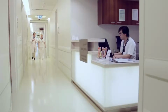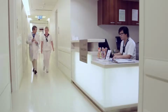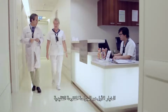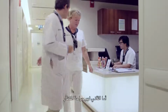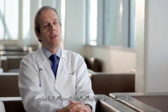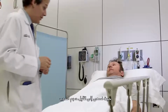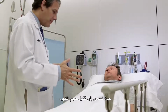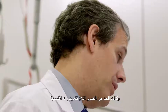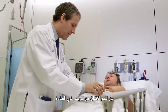There are two options to treat an inguinal hernia, and those are the traditional one, open surgery, and the second one, laparoscopic surgery. Laparoscopic surgery is a minimally invasive surgery. We try to diminish not only the size of the scar, but also the aggression to the tissue. It's very important to have an agreement with the patient in the clinic.